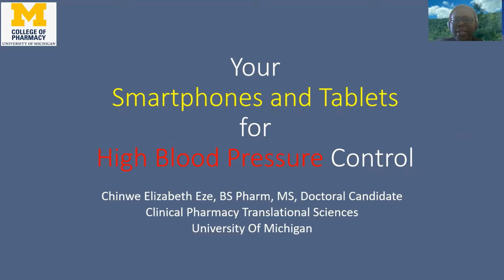Imagine the usefulness of smartphones and tablets in helping you to communicate with your loved ones and everyone that matters to you. These same devices, smartphones and tablets, imagine that they can also be used to control and monitor your blood pressure while you're in communication with your healthcare provider, while staying in the comfort of your home. Exciting, right? Today, we're going to talk about how they can help us.